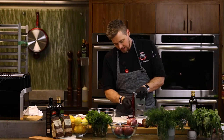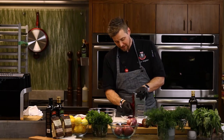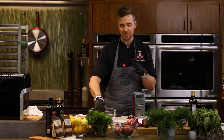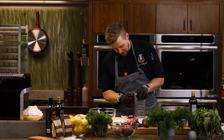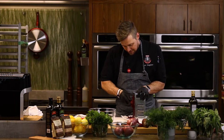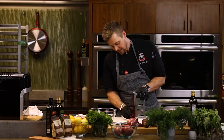If you find them, I always look for the gigantic, bulb-size heads, because I love to roast them. Every once in a while you'll find them in organic that size, but it's harder to find. I love to roast those because I like to cut them and make carpaccio once you roast it. Little goat cheese on there.